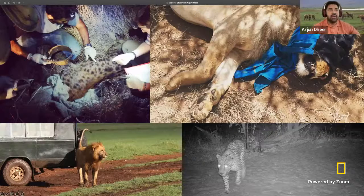And the picture at the top left shows me and some of my friends putting a collar with a GPS on it on a spotted hyena. The picture on the right shows a very sleepy lion that already has a collar on it. And the collar goes right around the animal's neck.